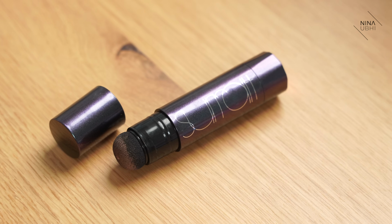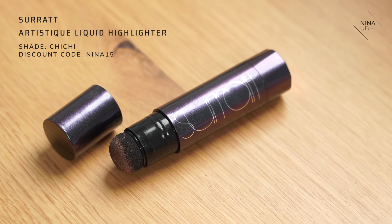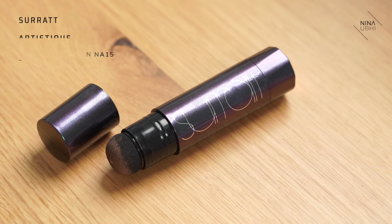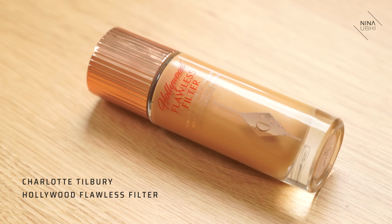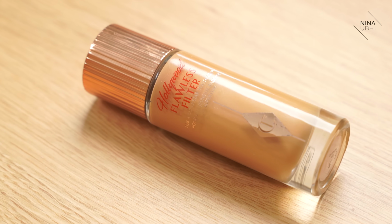See, like that? The Surat Artistique liquid highlighter in Chi-Chi, which is what I'm wearing, is stunning. So nice. It's such a nice highlighter. It's a sponge tip, so it really blends easily into the skin, or you can use your fingers. I also think the Charlotte Tilbury Hollywood Flawless Filter. I always have to read them because there's just so many different names. But these are amazing for mixing in with your moisturizer or mixing in with your foundation. Stunning finish for an all over lit from within glow.